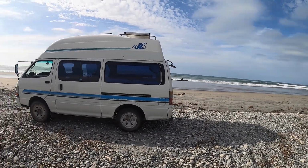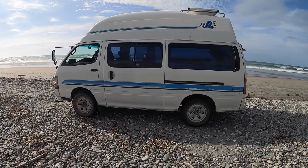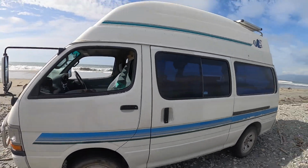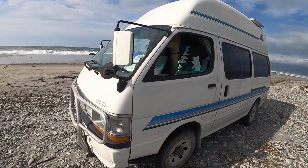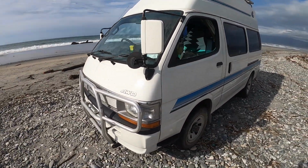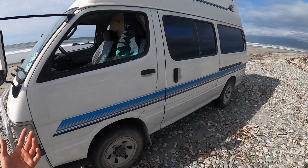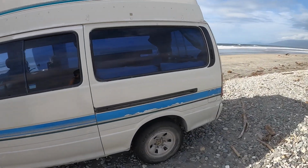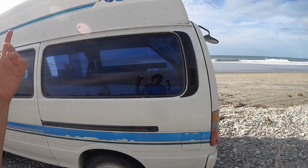Pretty sick. So this is my 1993 Toyota Hiace diesel, four-wheel drive, double high roof. It's got about 187,000 kilometers on it, which I don't really know how many that is in miles, but it's pretty low, especially for a van of this age. This is a unicorn for sure.